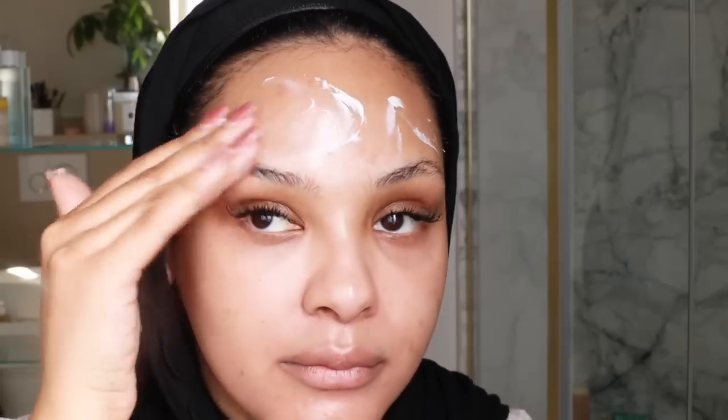Oh my God, I only have 30 minutes. I haven't even started. I'm gonna go in with the Pat McGrath foundation. It's quite lightweight, and I've been wearing this all week. Can you not see the difference of skincare before makeup? It just makes such a big difference. My skin is way better than it was a few minutes ago.